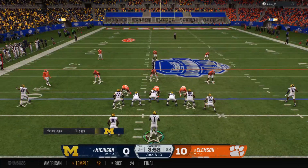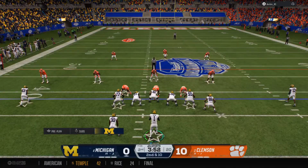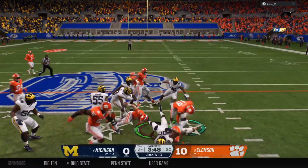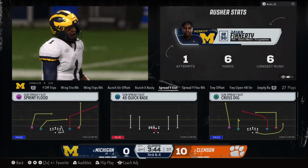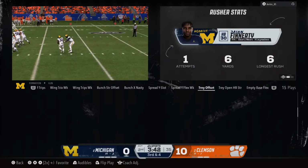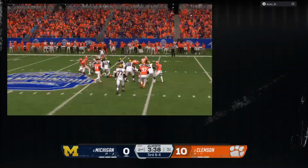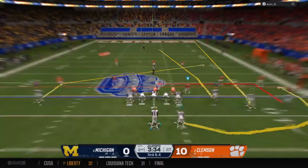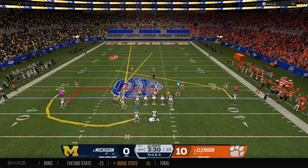Second down after the incompletion. And there's the handoff. Pickup is 6 yards, so third down and 4 now. What a great job to be able to establish some rhythm for an offense. When you can run the football like this, it just opens up the playbook. You can continue to run. You can go to play action. You really keep the defense on their heels when you can run the ball like this. Nice play.